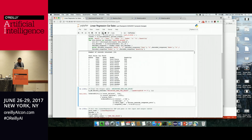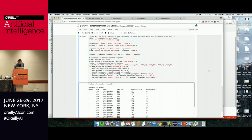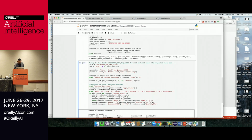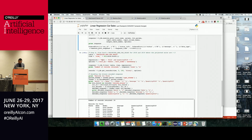So let's go and do some projections. What I did here is I created a UDF. I called it linear regression, and this is my table name, the new car sales. And my output table name is projected new car sales, right? I was able to execute that, and I filtered based on the quantity, the make, and the quantity of what's sold in 2018, whatever is greater than 0, obviously.